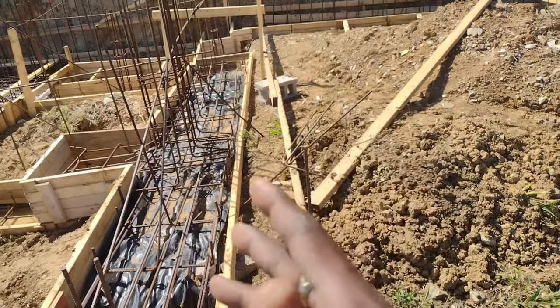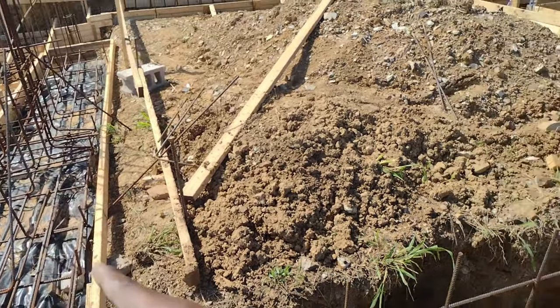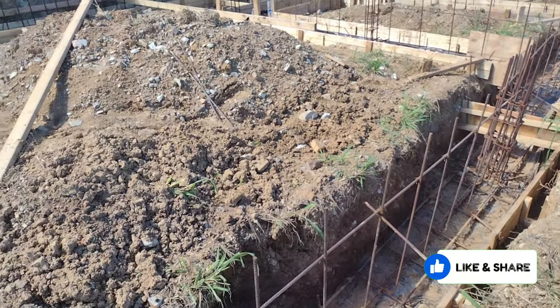Oh, the one bedroom on the basement floor starts from here. This is the wall, the main wall here, and it goes over to the end of the building. Now on paper, this looks pretty small.